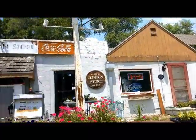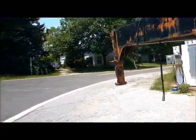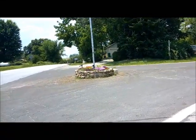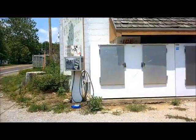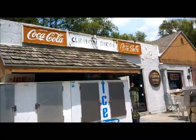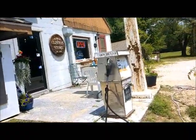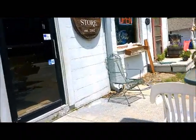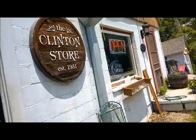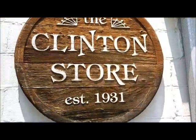Yeah, you just don't see them like this anymore. You really don't. You just don't see these too many anymore, like this. Really very cool. Okay, well let's go inside and we'll just kind of walk around here a little bit. The Clinton Store. Established 1931. Well, let's walk on in.